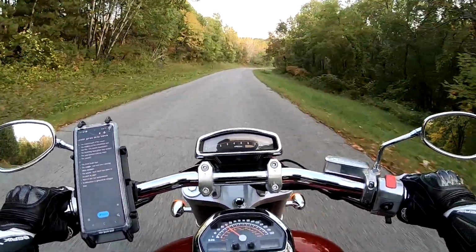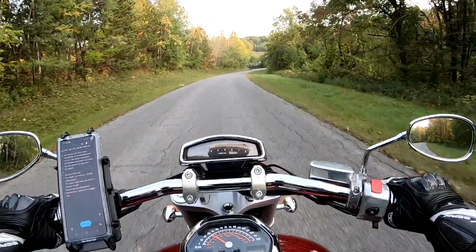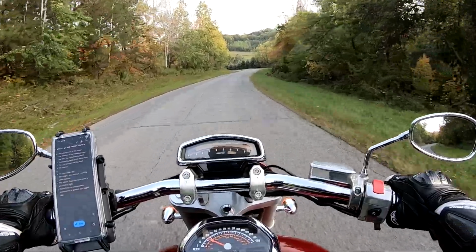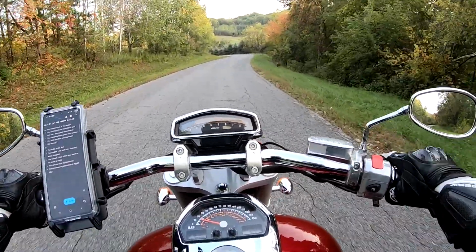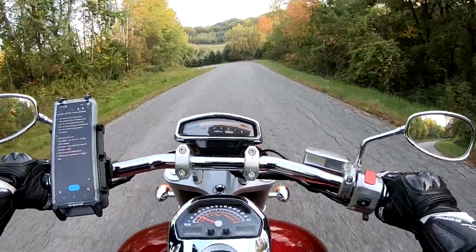We got some deer action up here around this time of night, crossing the road. Let's see how many we got. We got 3. You guys gonna go? Go, bro. Go. He went the other way.